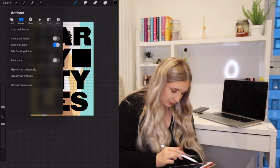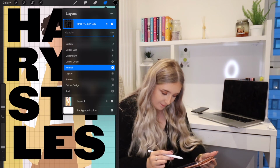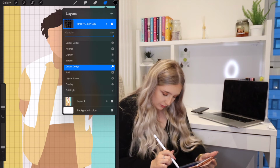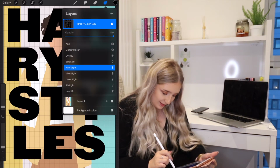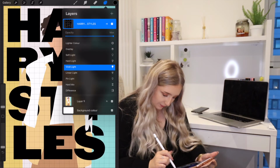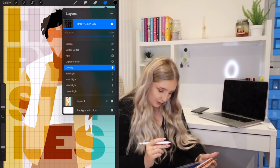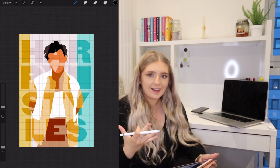And then I'm just going to get rid of this drawing guide for you. Click on this layer and click on the little N. And I'm going to mess around with some of these. And I'm going to use overlay, which I think looks so cool. But you can experiment. You might prefer the soft light, you might prefer the different ones, but it's just a way of mixing them together. But I think that looks so good. And it's basically just taken the colours and just made it really cool. I'm going to show you my actual one of this.